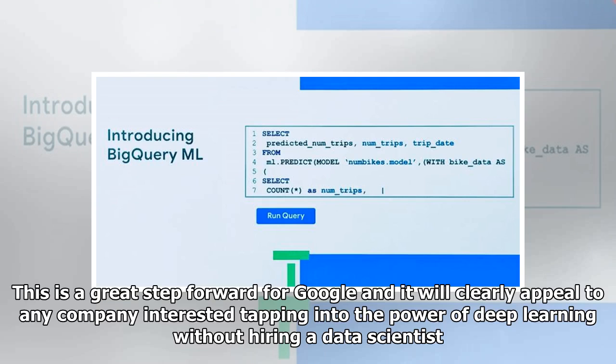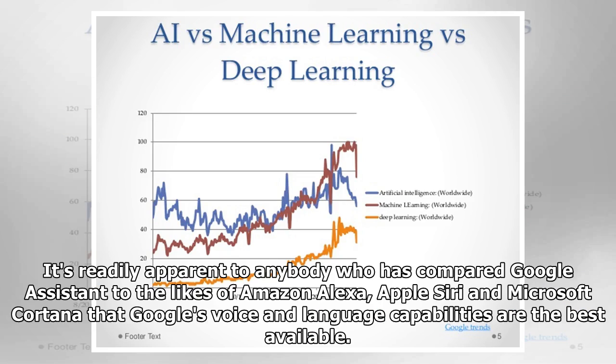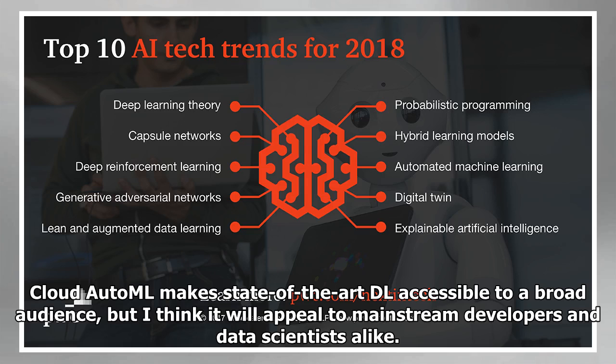This is a great step forward for Google, and it will clearly appeal to any company interested in tapping into the power of deep learning without hiring a data scientist. It's readily apparent to anybody who has compared Google Assistant to the likes of Amazon Alexa, Apple Siri and Microsoft Cortana that Google's voice and language capabilities are the best available. Cloud AutoML makes state-of-the-art DL accessible to a broad audience, but I think it will appeal to mainstream developers and data scientists alike.